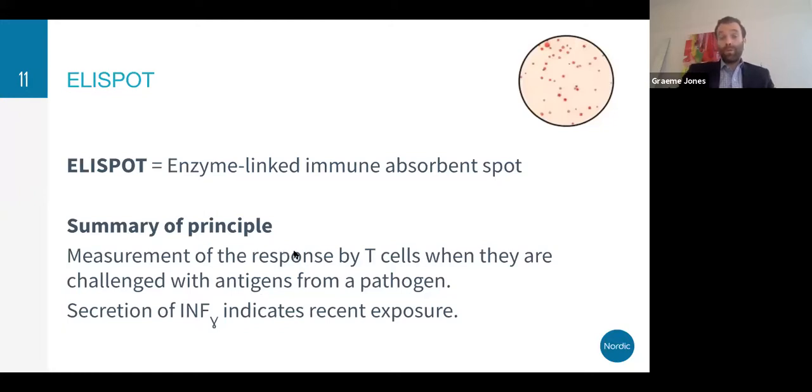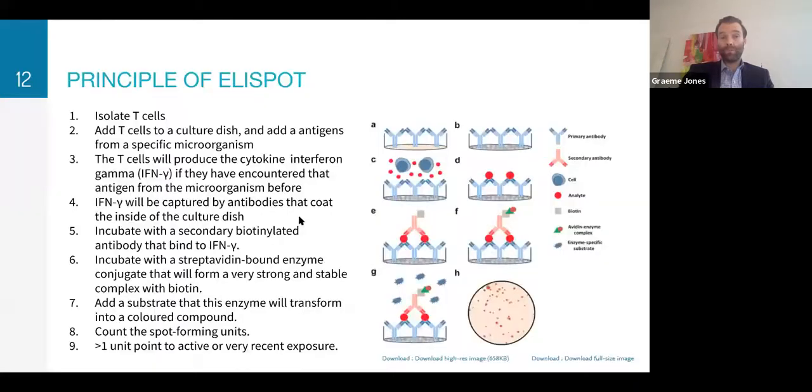And of course, you may have been following various things with COVID and Epstein-Barr and other infections, like Borrelia, for example, because of how immune responses can change over time. It may be that you need to run an ELISpot over something like an antigen test to really get a good answer as to what's going on. So often when we suspect chronic infections that have potentially been going on for a long time, we will run ELISpot testing for a variety of infections, possibly including mold as well.